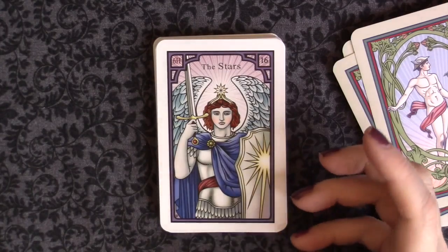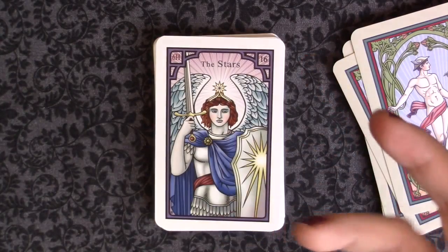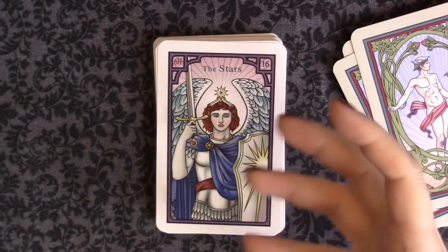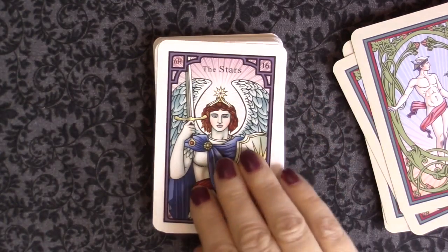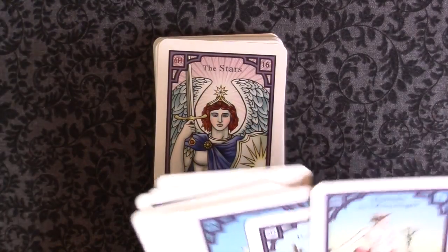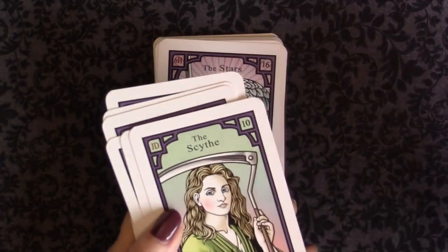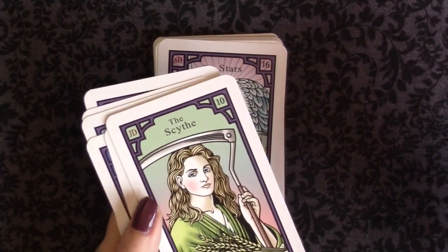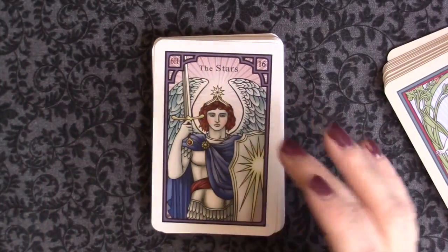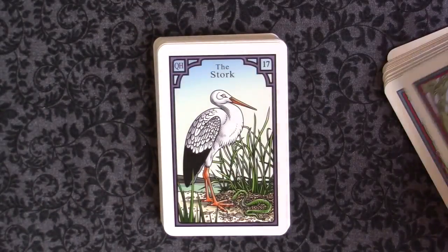Here we have the stars. Now this one, obviously we have a full angelic being here, but we have the bright star. We have the star on the shield. So again, I would prefer this just to be stars because on the scythe card, whereas we have a woman in it, I still feel like it's very clearly about a scythe, and I just like that imagery. I don't think it reduces the image of the scythe. Whereas this one, I feel like, dominates it with just this little star here. Although we do have a big star here too. But it says the stars, so it's not that complicated.